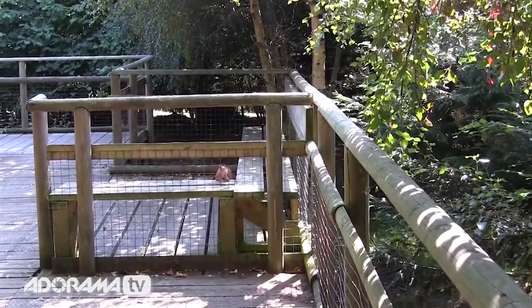Not only that, but you also get the assistance of people like Tom, who is our keeper here today and is going to help us get some great shots. And we've started here in the Red Squirrel Pen, so let's see if we can get some good photographs.